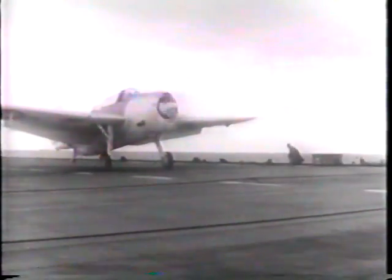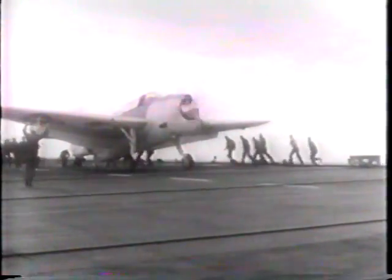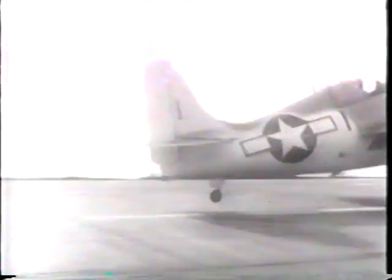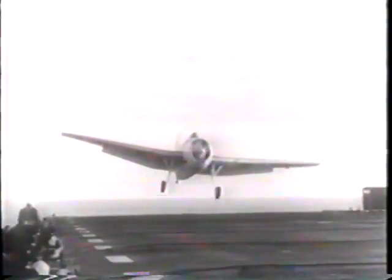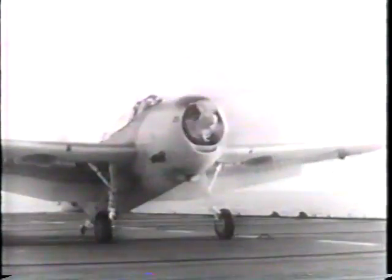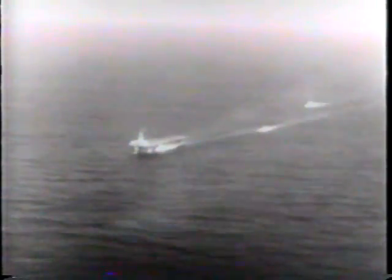Normal flight operations are resumed and carried on day and night, despite the greatly reduced speed of the Guadalcanal. At times, there are only 15 knots of wind across the flight deck, and it's axiomatic that a flyer has to have 25 knots to land on a baby flat top. But these pilots land anyway, and without an accident. The prisoners are transferred from the overcrowded destroyer to the carrier.